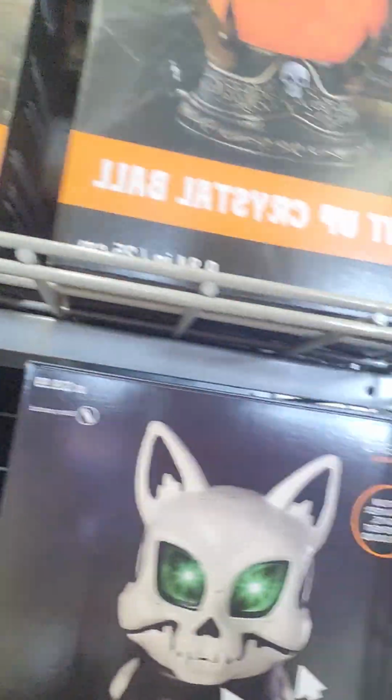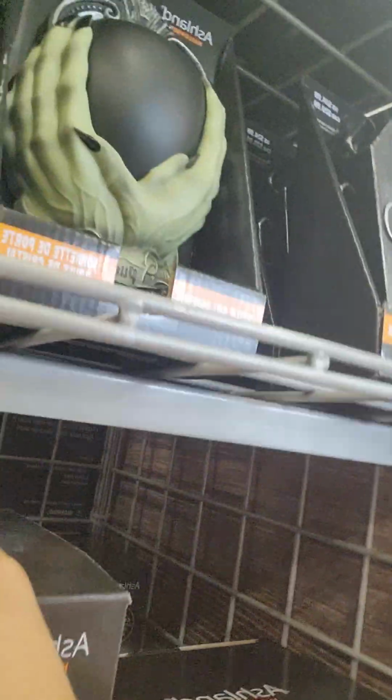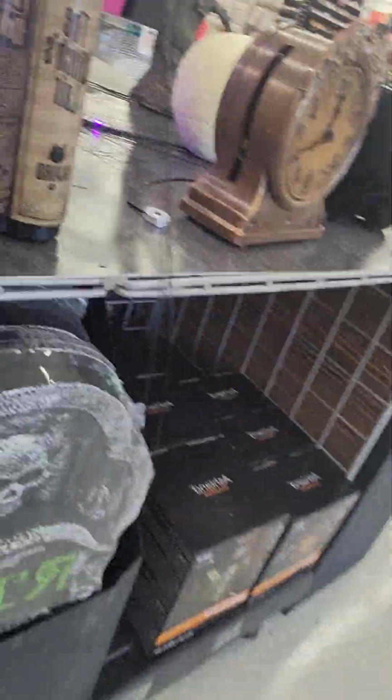But here we have the light up crystal ball. That looks super cool. We have one, two, three, four, five, six cats in here. We have some witch's brew. I think it's only these two colors though. Anything with this bookshelf? I do not think. We got some gravestones here, so let's look at these.